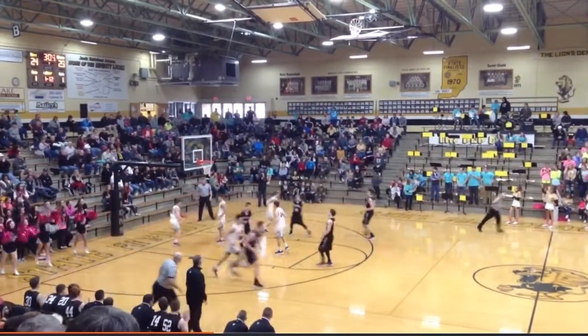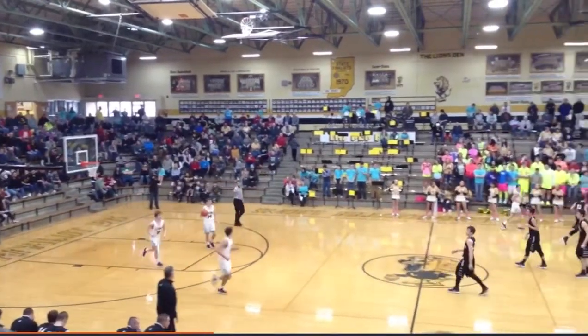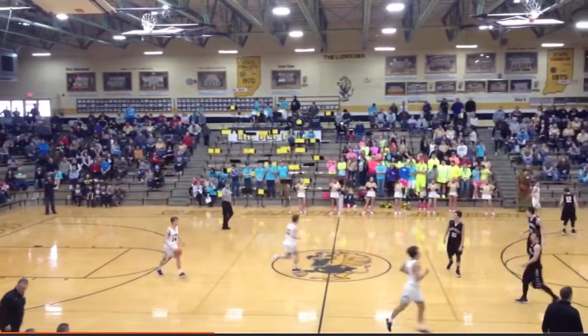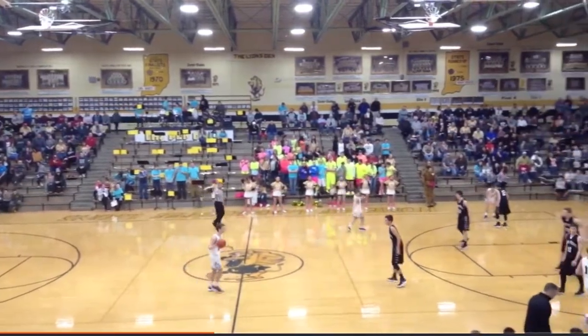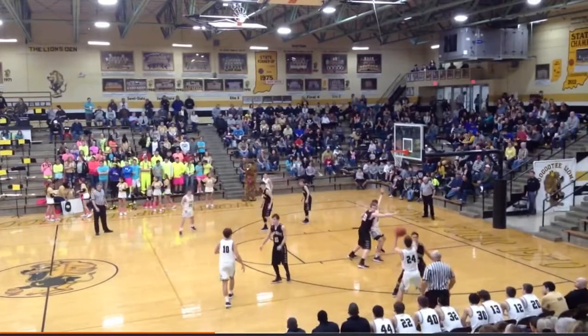Keegan O'Neal, baseline jumper, gets it to go on the other end. 25-24, Vikings by a point. 3 minutes left here in the third quarter. And that's Wagner's first basket of the game, and you hate to see him get going off of a broken play that the Vikings should have had a rebound.